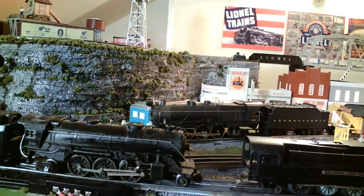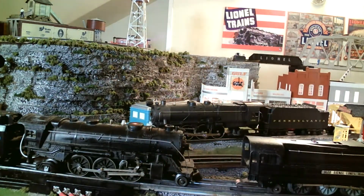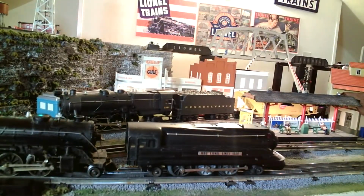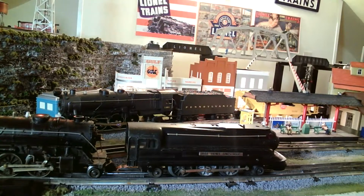Actually, I'd get something a little bit simpler than this, because when you take these guys apart, you have to worry about all these details, and they're all connected to your shell. So get something a little bit more simple, maybe a Lionel Scout, if you can find one. Very easy to take apart, very easy to clean, or even something like the K4 here. You take the shell off by just popping off a couple of screws, and then on the top side here, there's a screw, and the whole thing just pops off. So it's very easy to maintain.